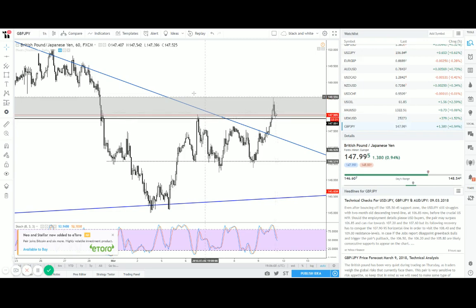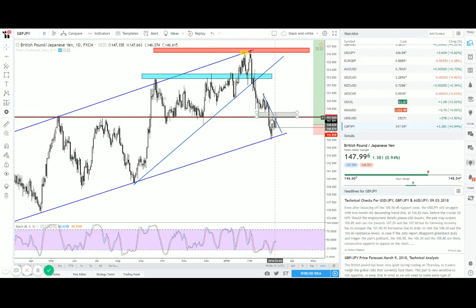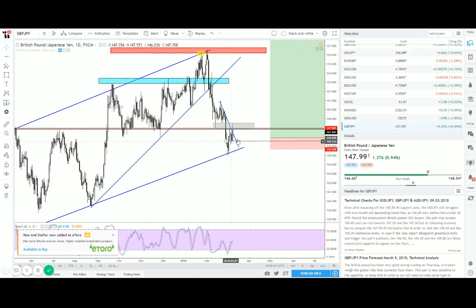We saw a long opportunity through here, but right now this is the perfect opportunity. We're looking at 148. If I go up to a daily chart and you look at 148, we've got support all the way through here, support through here, resistance, resistance. It's just such a key level. Okay, now what I'd like to have seen is a bullish close on the daily go through this level.